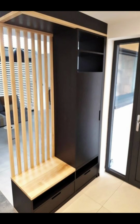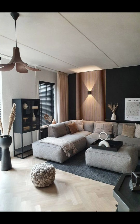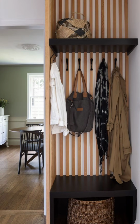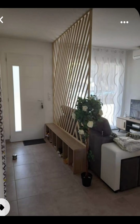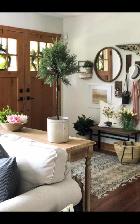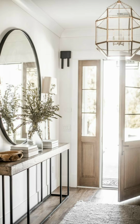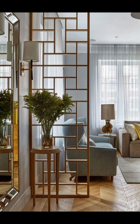Select furniture that appears to float above the floor for a modern and open feel. Pick sofas and chairs with visible legs or transparent materials. This choice not only brings a contemporary style but also makes the room feel more spacious. Why? Because light can easily pass beneath the furniture, preventing a cramped, compressed sensation.